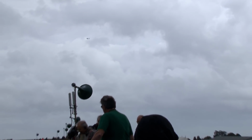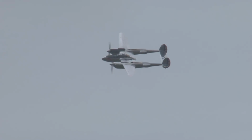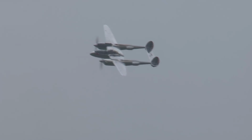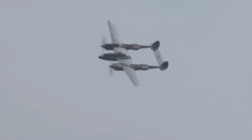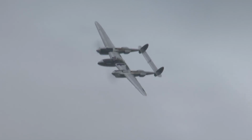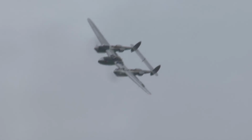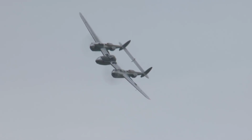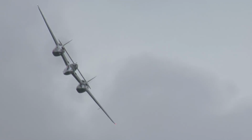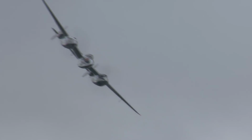Two Allison engines again. And Stu Goldspink, comparing the Allison with the Merlin engine, told me this yesterday morning, that the Allison has half as many moving parts as the Merlin. So it's a very easily maintained, reliable engine, gave reasonable power, but in the early days of the Mustang, didn't have the power to get it up to the very high levels. And the Mustang was really transformed when it was finally fitted with the Merlin.